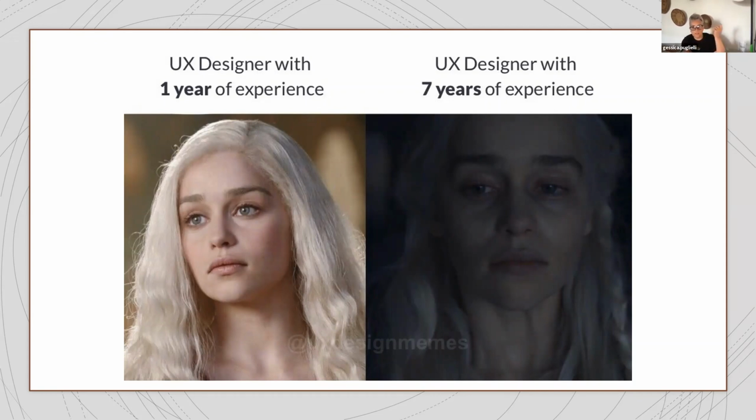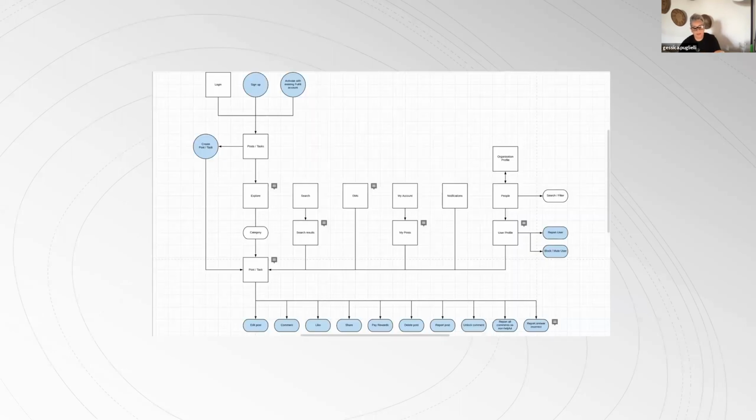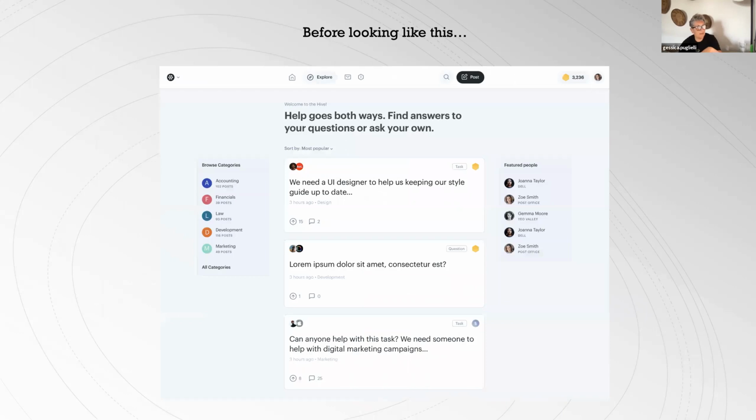I've never really started ideating solutions directly on the computer. The more complex the problem is, the more putting things on paper helps me approach the issue from a perspective that is more connected to real life. So that means that sometimes UX design looks more like these and these, before, if ever, looking like these or like these.